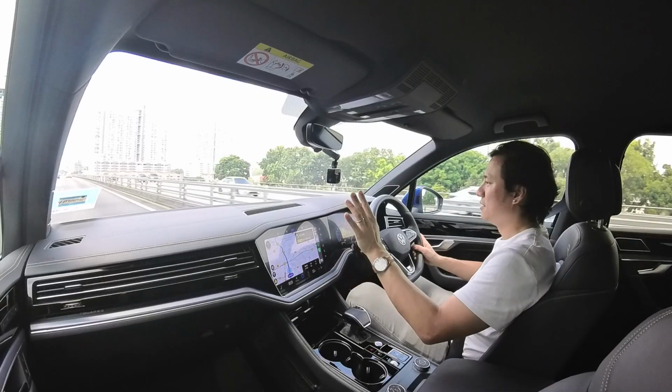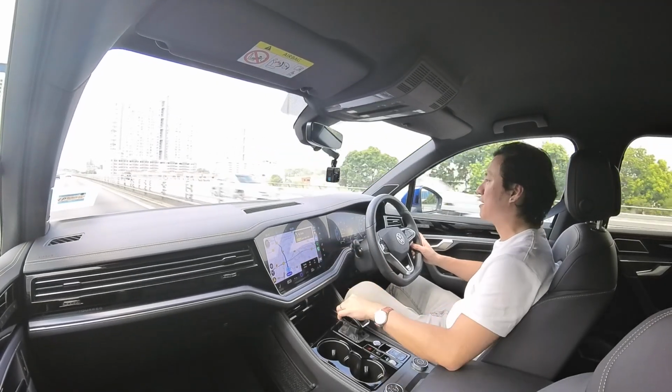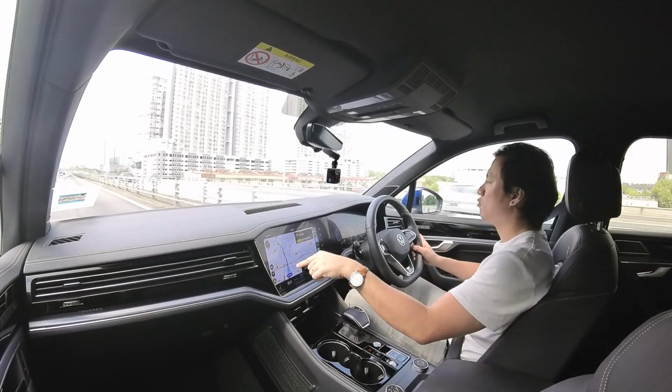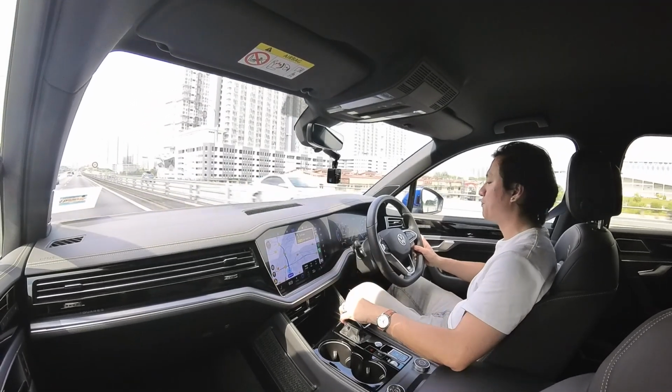But again, as with most touchscreen infotainment systems, I don't like the fact that they make you go in and do all the cold, hot settings and the fan speed of the aircon and stuff. I believe it should be just a knob, right? Not something you have to look away to do, because it's a bit dangerous.